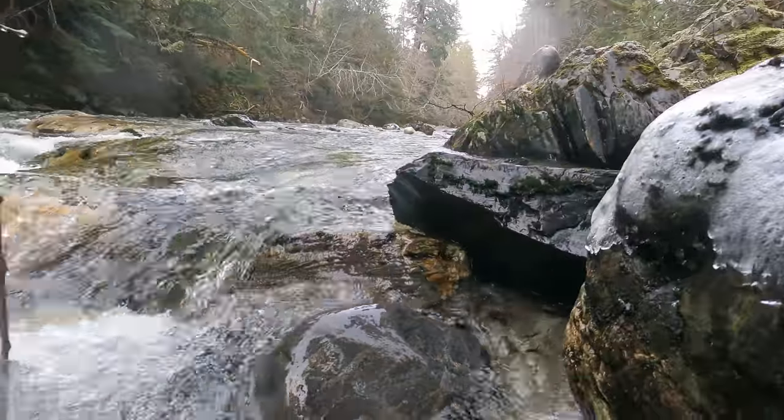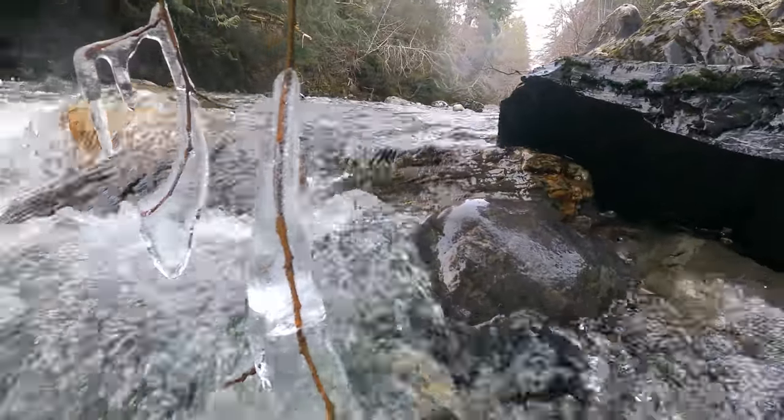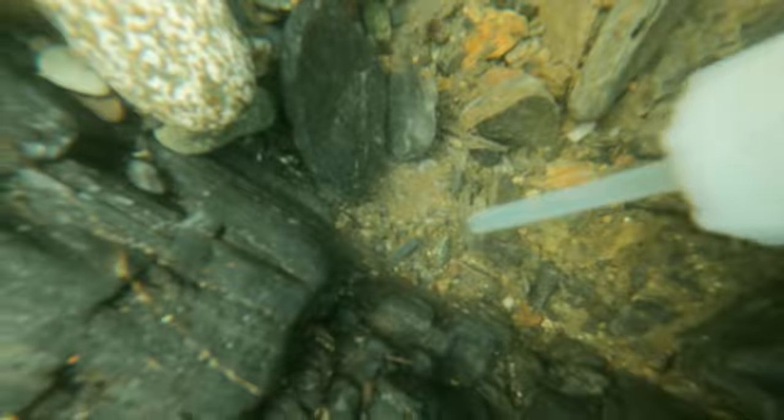I'm getting in my wetsuit and going in my favorite river to look for some gold nuggets. Let's go. Today will be a relatively colder day as the ice hasn't fully melted, but that's not gonna stop me. The goal for today is to find as much gold as possible. Even though the gold might be small, it will all add up.